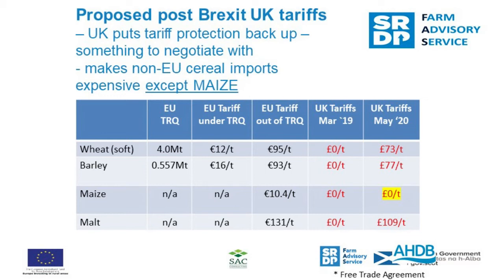The one area where protection has been reduced is on maize. There's a zero tariff now set on maize imports, whereas within the EU there's still around a €10 tariff on maize. So that is a kind of weak spot, obviously, in terms of feed. And I suspect that we'll see more maize imports from whether it's the EU or other parts of the world.